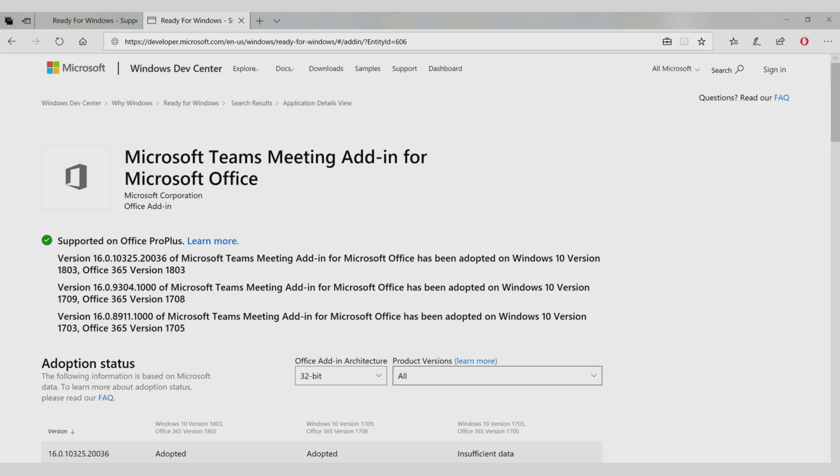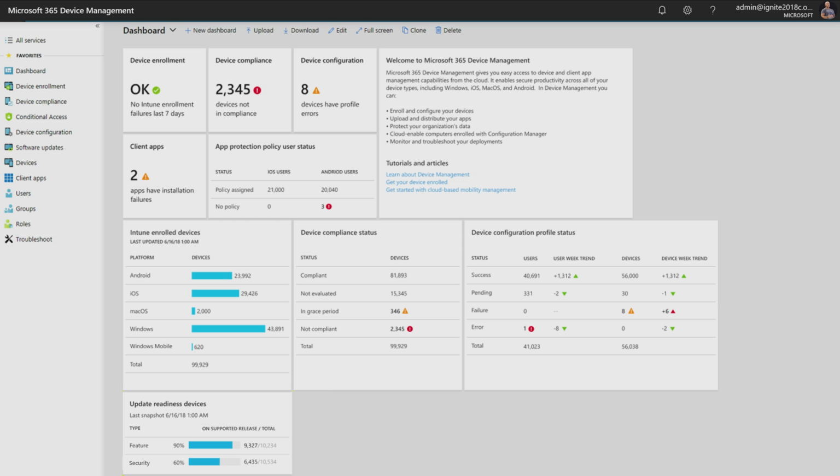There are thousands of applications in this database. And you can go take one of your existing applications, type it in, and we'll tell you what we know about it. We update this, and all of our partners update it. Now let's jump into the experience we call desktop analytics.